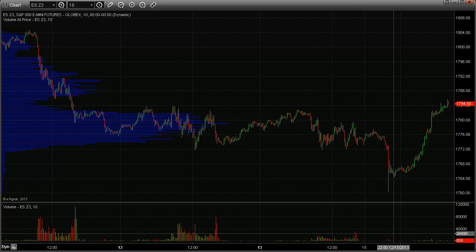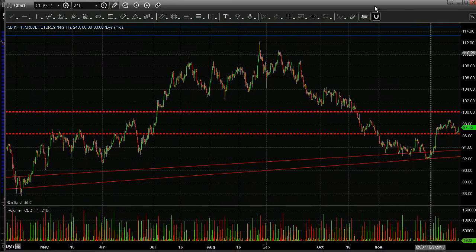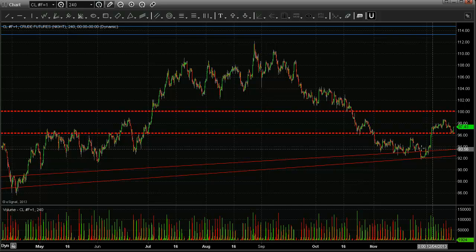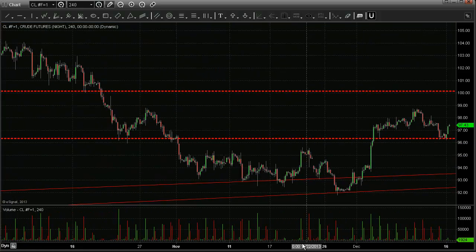Anyways, let's take a quick look at energies and the rest of the market. Again, not a whole lot of movement this morning. The only real movement is in the S&P 500, which I just showed you. We're seeing here crude oil came down to these support trend lines, and it's had a bounce. It's consolidating here. If it can flag out for a little bit, it looks like we're starting to get a little bit of a bounce this morning off that support line.